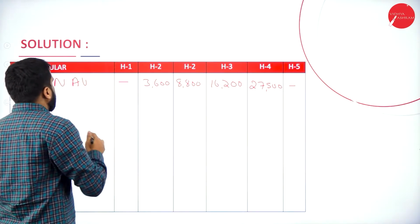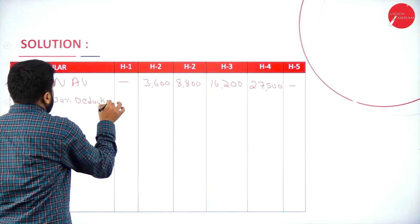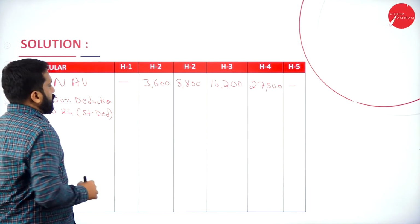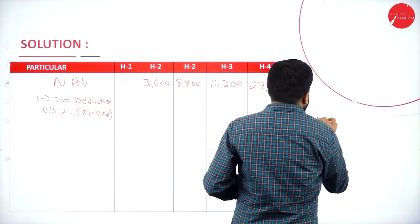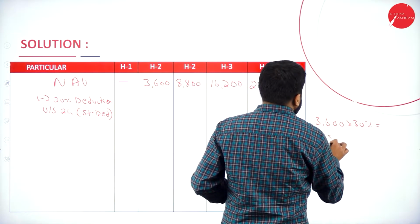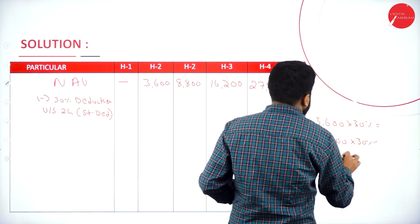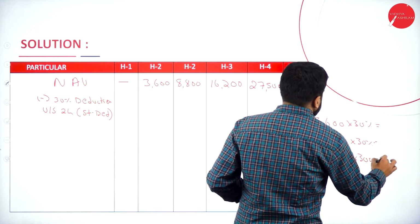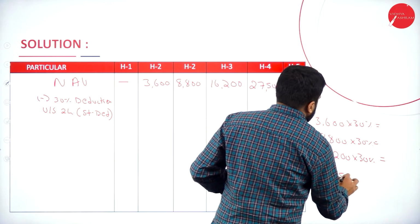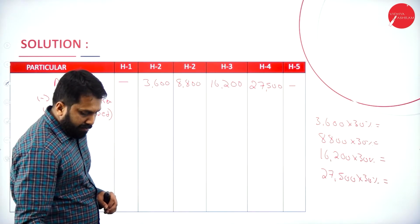Now, up to this we have completed. Minus 30% deduction under section 24, standard deduction. So we calculate 30% now. How much? 3,600 into 30%, 8,800 into 30%, 16,200 into 30%, and the last one, 27,500 into 30%.